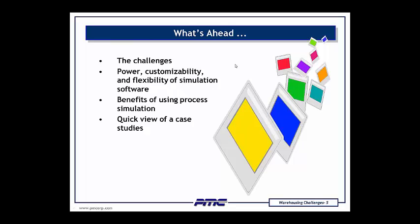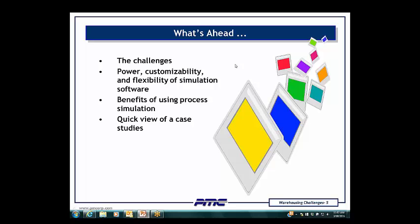Old and gray, I've been doing simulation for 35 years now, including a lot of warehouses, and 35 years is about half my total lifetime so far. So looking back at projects and looking ahead at new projects to come, we'll take a look at the challenges and the talents that simulation software brings to meet those challenges. What are some of the benefits? And a quick look at several case studies.